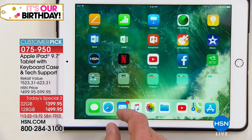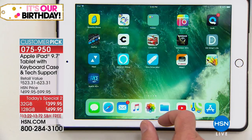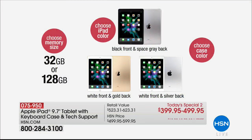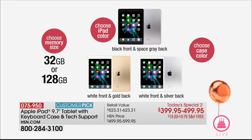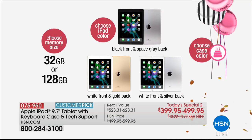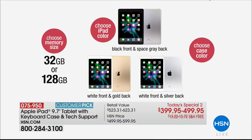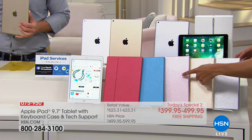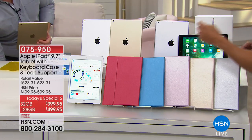So you start with your memory size, and you see both of the prices available on your screen already. 32 gigs or 128 gigabytes. That's right, you quadruple the built-in memory for only $100 more. And then you choose your color, space gray, gold, or silver. Those are the three colors of the actual iPad itself. And then, of course, you choose your case color. We've got it available for you in silver, in gold, in rose gold, in blue, in red, and in black.